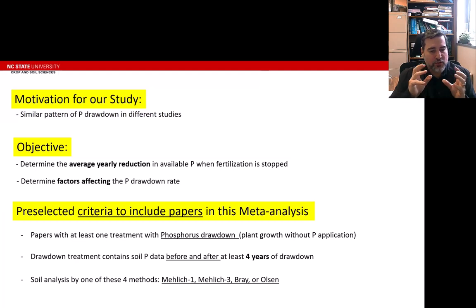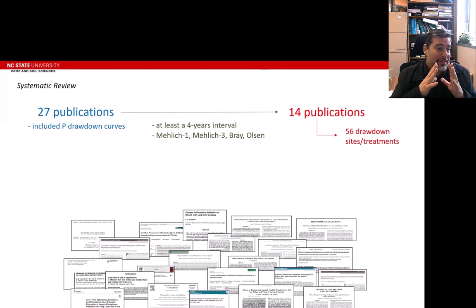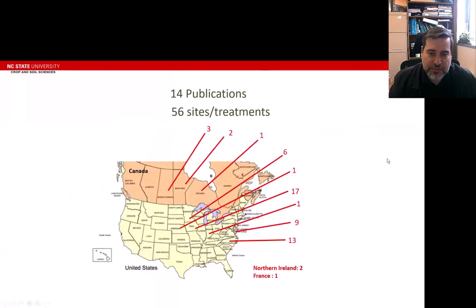studies, and we focus on four different soil testing methods, papers that were looking at the soil using Melick-1, Melick-3, Bray, or Olsen. And so we were able to have 27 publications, but when we look at this number of years that we went for drawdown and also the types of soil analysis, we were able to get only 14 publications of 56 drawdown sites or plots where we could use in this analysis. And we can see here the distribution. Most of these publications and studies were in the US, but we had some from Canada and two from Ireland and France.